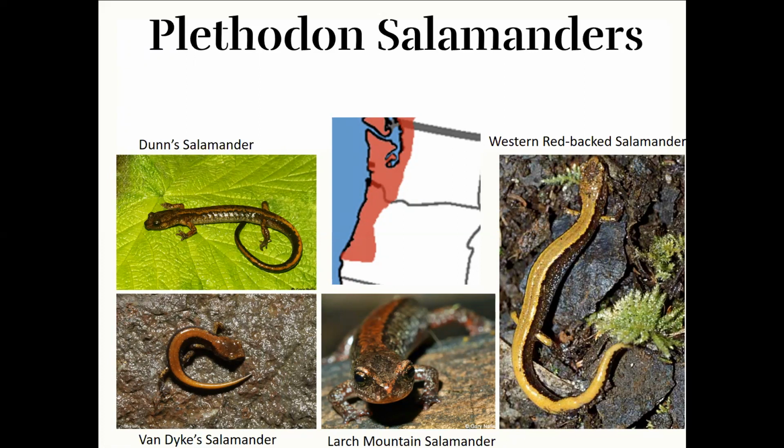These salamanders are all west of the Cascade Range, and they have those white flecks on their sides and on their belly as well. They tend to have a really long body with short legs. The western redback has a full stripe from nose to tail, whereas the dun salamander has a more blotchy tail.